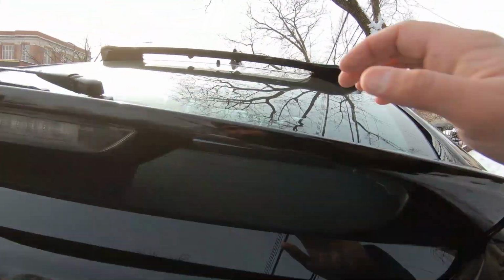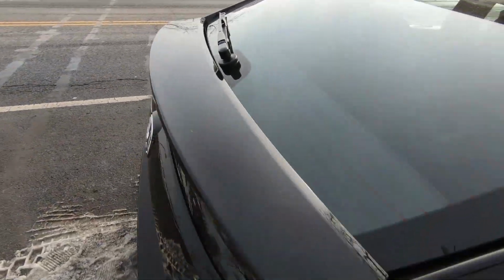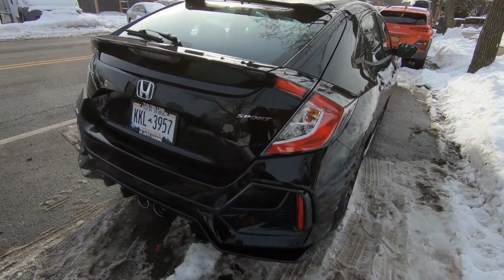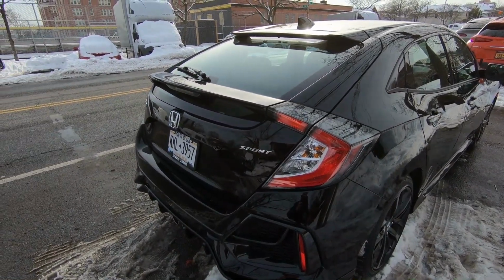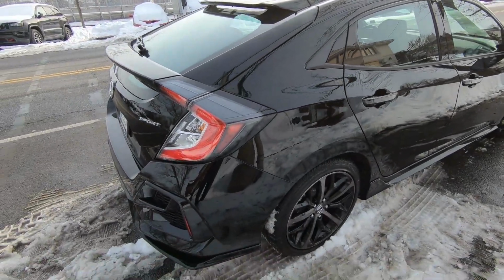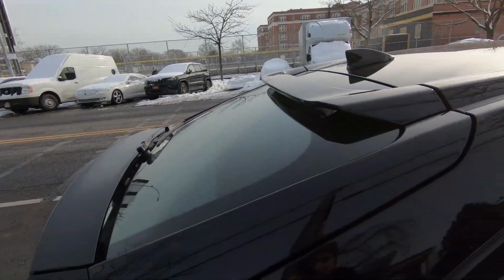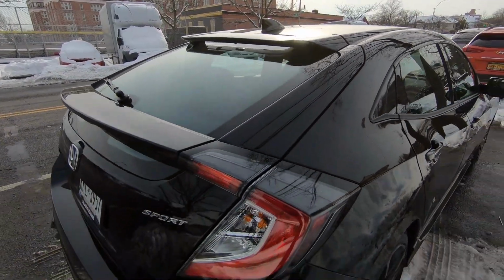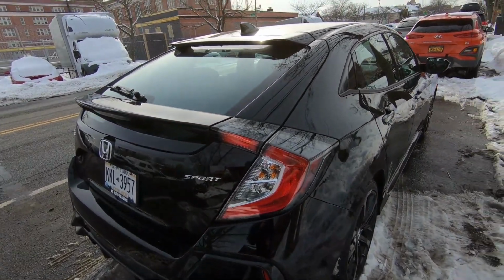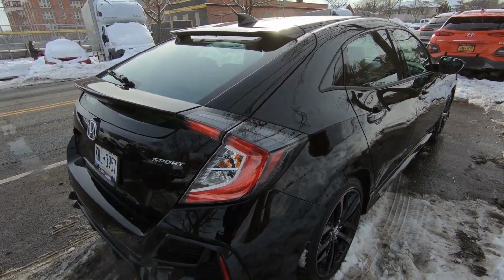As you can see, you have the spoiler here with the pass-through, really nice, reminiscent of old school Civics back in the day, and it really appeals to a younger crowd out there. And it's a really nice car overall for city driving and to park. Ease of use of this car is really nice. Overall, you have this spoiler here that is also part of the Sport package. Lots of spoilers on this car, and as you know, the Civic Type R is a little bit too much in terms of the spoilers and everything, but this car is much better.